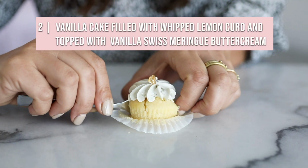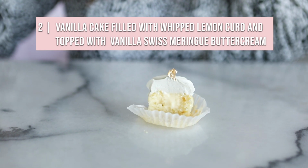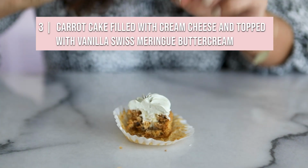The kind of bride that would like this is somebody that likes something a little bit different. Vanilla cake filled with whipped lemon curd and topped with vanilla Swiss meringue buttercream. This is perfect for those that don't want to go too tart and just have a nice fruity edge to their flavor profile. Carrot cake filled with a cream cheese filling and topped with a vanilla Swiss meringue buttercream. This carrot cake flavor combination is perfect for a general all-round crowd pleaser.